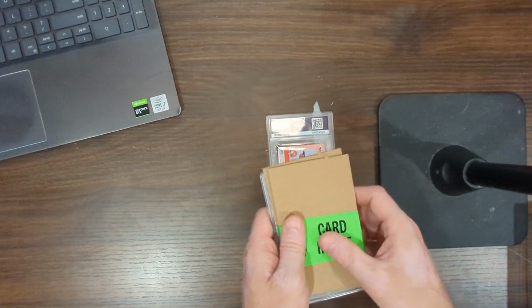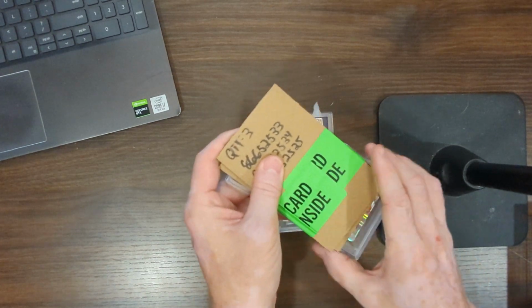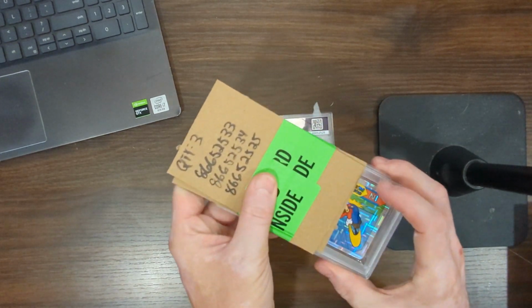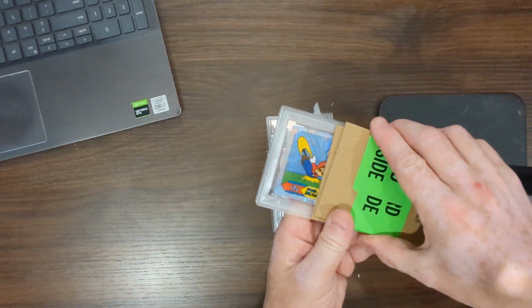These are vintage 1990-ish Japanese Super Mario stickers. You know, those prism stickers like they used to do in the 80s. These are the 90 versions.